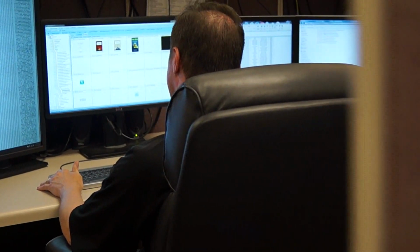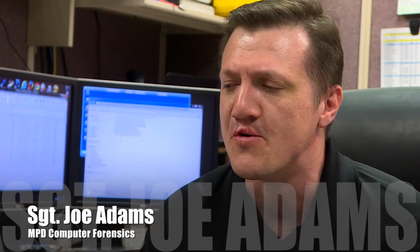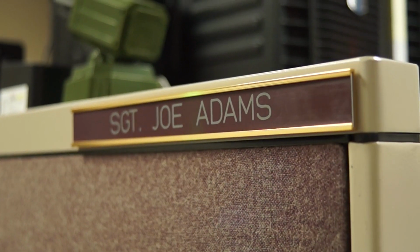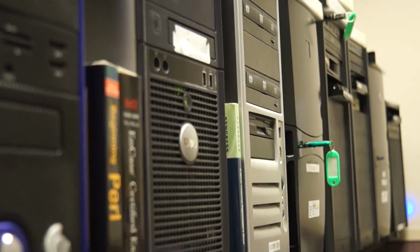Among them, Sergeant Joe Adams. He started out as a patrol officer in the 3rd Precinct, but his love of technology made him a natural fit for the computer forensics team. About 2/3 of our work is generated by investigators. So for example, if there's a homicide and there's evidence on the phone, perhaps the suspect called the victim before the victim was killed or something like that, they'll put in a request and we'll retrieve or try to find the evidence.